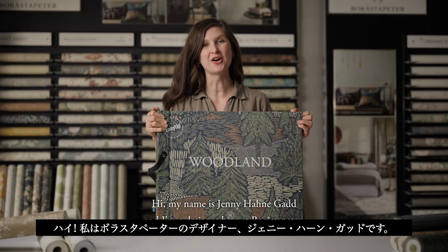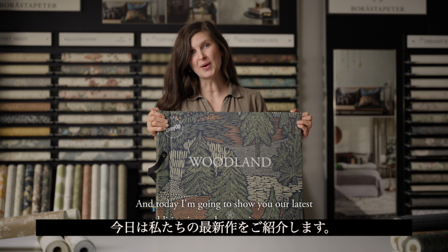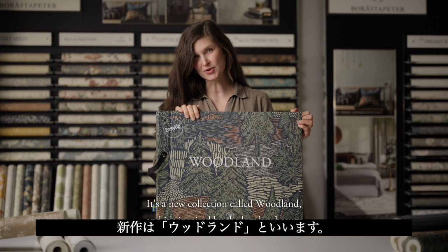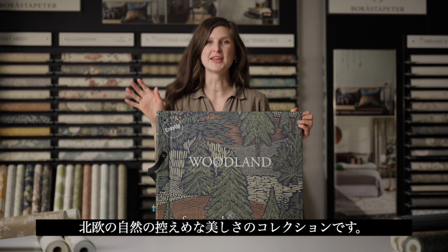Hi, my name is Jenny Hahne Gadd and I'm a designer here at Boråstapeter. And today I'm going to show you our latest addition in our lower price segment. It's a new collection called Woodland, and it's inspired by the low-key beauty of our northern nature.